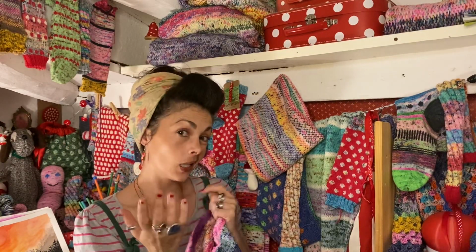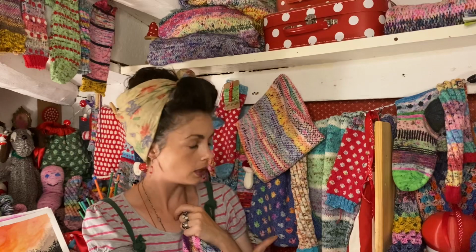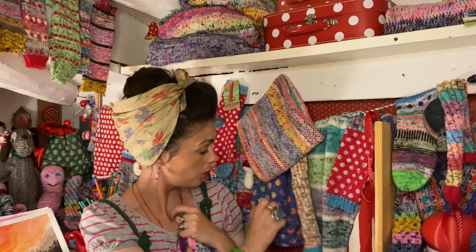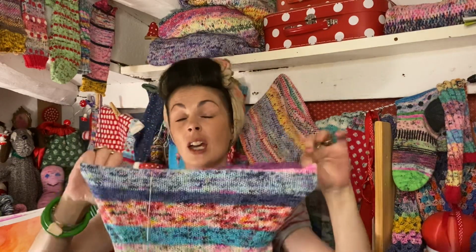Oh, and if you like the inside out cowl idea, this one right here is a spotty one. Oh, free pattern on the website. I've had so much fun with this pattern. I've made bags out of it. I've changed the different color directions. You could do different shades on the inside. You could do a different outfit combination. So that's what this is going to be.